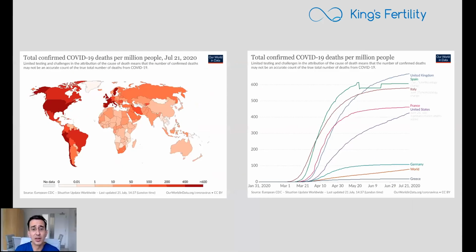What is interesting here is also to figure out where we are in the world. So you can see here the total death rate from COVID-19. This is corrected for population, so it's per million. And you can see that unfortunately, we haven't fared very well compared to our neighbors. And you can see the heat map as well. We're pretty dark there as well.